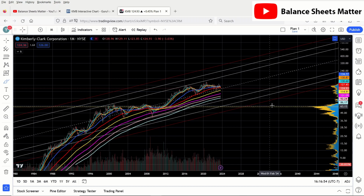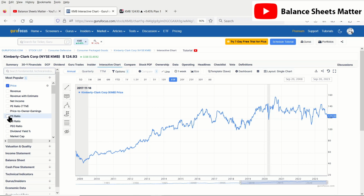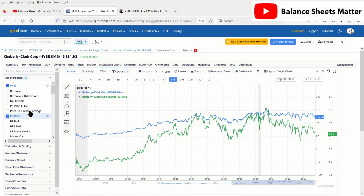Also, from a technical perspective, if a black swan event were to hit Kimberly-Clark, you're probably looking at going down to around this $62 range, because that would justify a lot lower PE and a lot lower price to sales. And this is where your technical support is as well, which would make sense. We go back to this chart here, and I'll show you that. You look at the price to sales ratio. What are we sitting at right now? We're sitting at about a 2.